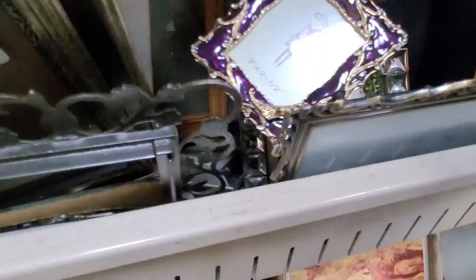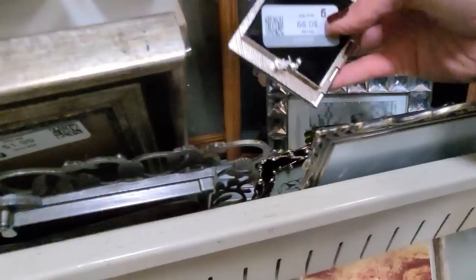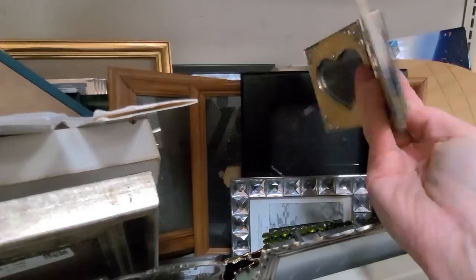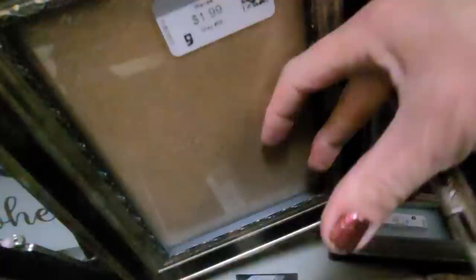There are some little tiny frames down here. Let's have a look at these. The purple one with a shoe, that's quite modern. This one is interesting. This one is 99 cents. Looks like it opens up. Oh, that is really sweet. It's an enameled look frame. Double heart in perfect condition, only 99 cents. Let's pop that into the cart. Let's check one more time for anything else down here.